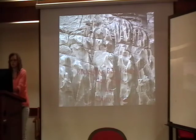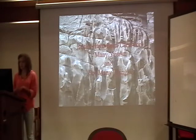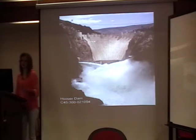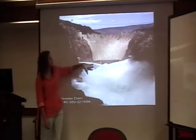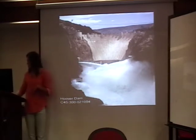So, as we've discussed, rocks have been used for many different things, and they're actually really old. So this is the Hoover Dam, and you can see that as there's rocks around it, that's also what the Hoover Dam is actually made out of.